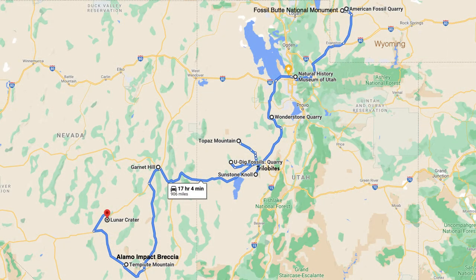Here's a map outlining some of the trips I've taken. Starting in the north in Kemmerer, Wyoming at the Fossil Butte National Monument and the famous Eocene Green River Fossil Formation, then headed south into Utah with several of the locations I visited, including the House Range famous trilobite deposit, then down into Nevada and south to the Alamo Impact Event area, and ending at the Lunar Crater further to the west in Nevada. Check out my videos if you want to see some of these sites.